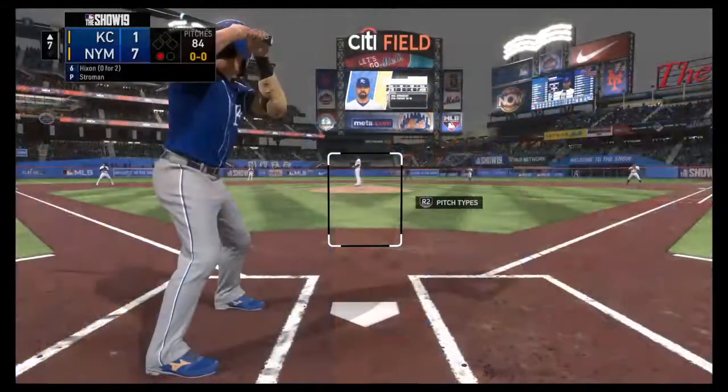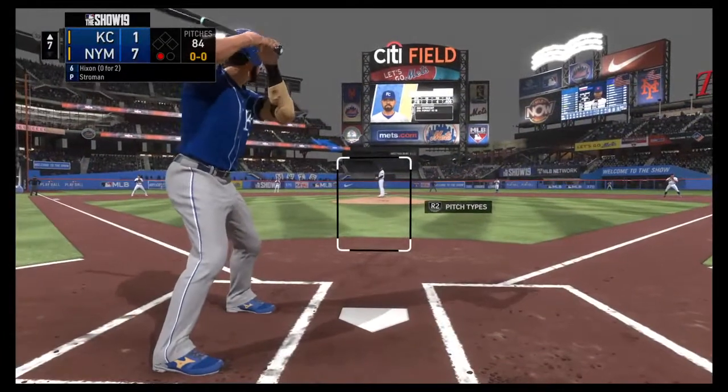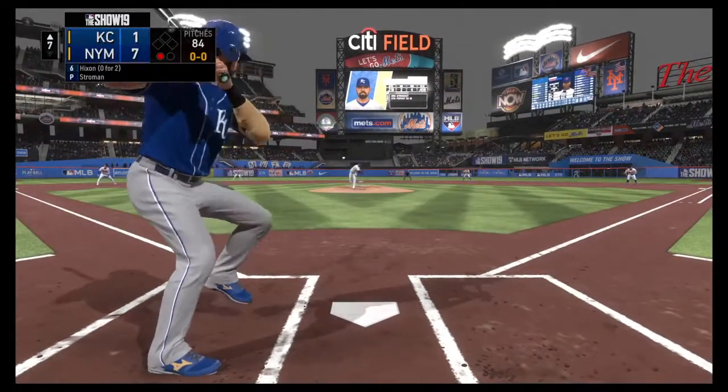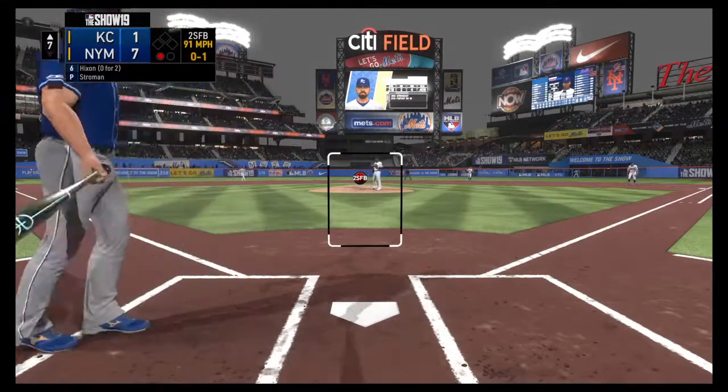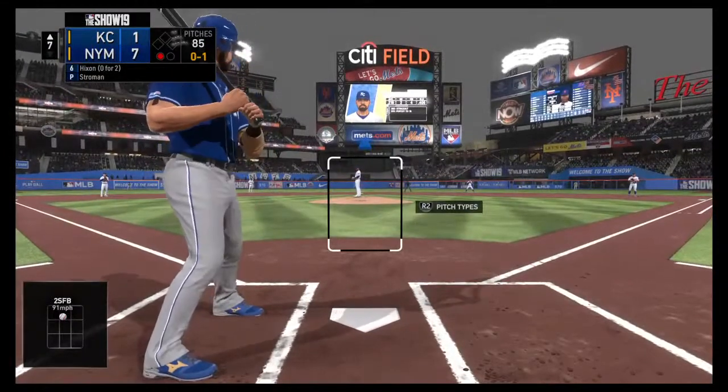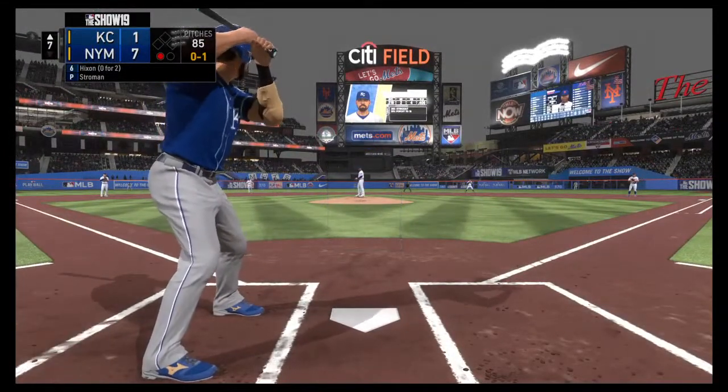Stepping into the box, Eric Hicks. He flew out in his last at-bat. Almost, Matty. Almost went deep his last AB. Certainly just missed it. With this guy's big power, he's feeling pretty good at the dish. Look for him to try and get on something and drive it out of the yard this AB.